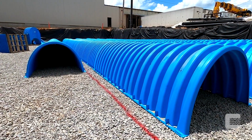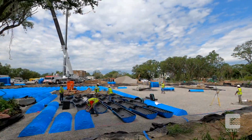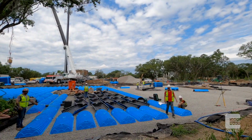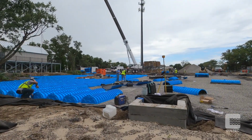We understand that you have many challenges when designing stormwater management for your projects. CULTEC offers a solution that has been performing and evolving for over 35 years. With CULTEC's fully staffed tech team, we are customizing drawings and calc sheets on a daily basis for projects across the US and Canada.